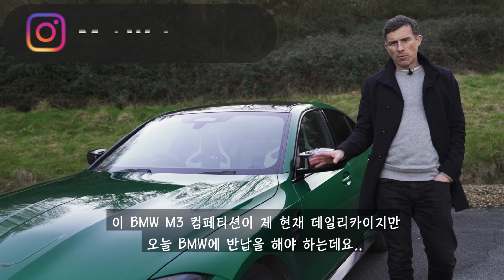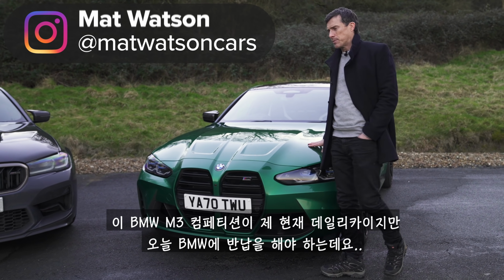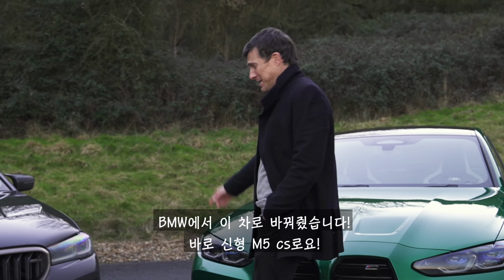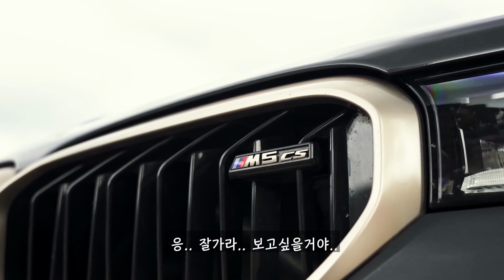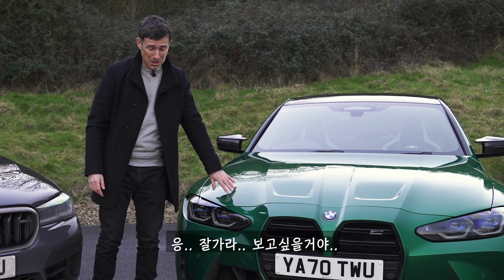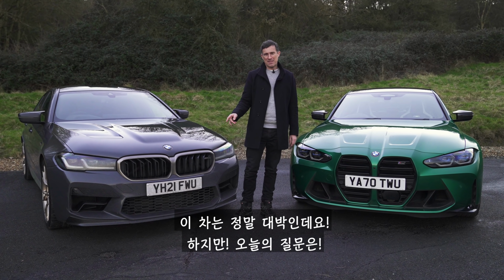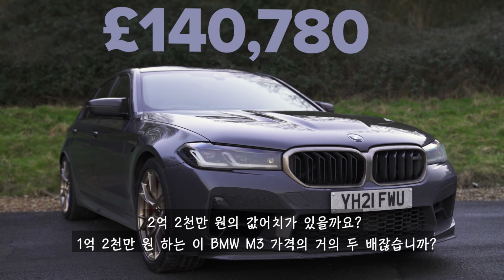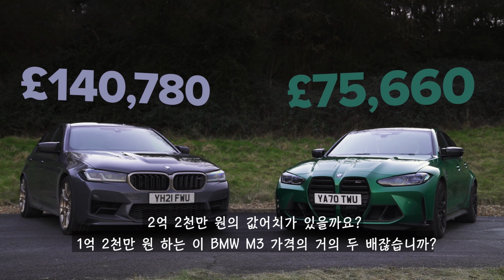This BMW M3 Competition is my current daily driver, but today it is going back to BMW and it's being replaced with this, the new M5 CS. So, oh, bye. Sorry, I'm going to miss you. This thing's amazing. But the question is, is it really worth £140,000? It's almost twice the price of this, which starts at £75,000.